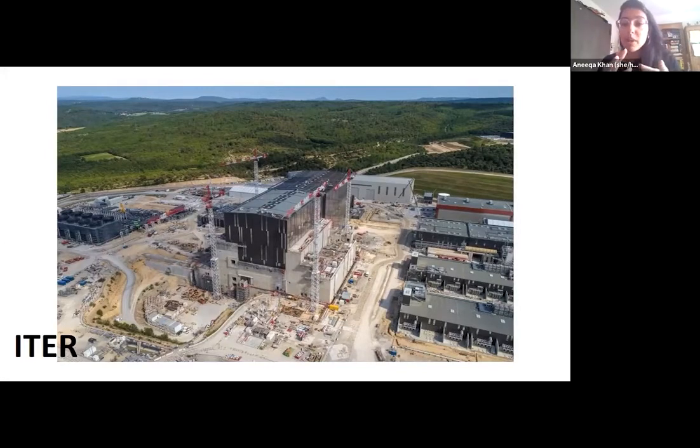And ITER is being built to show that we can use fusion in the future as a viable source of energy, to prove that we can get more energy out than we put in, which hasn't been proven before in any of the smaller experiments we've done. So they want to prove that. They also want to prove other technologies such as tritium breeding.